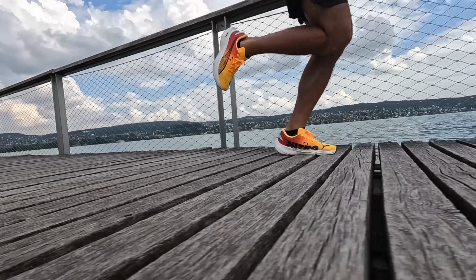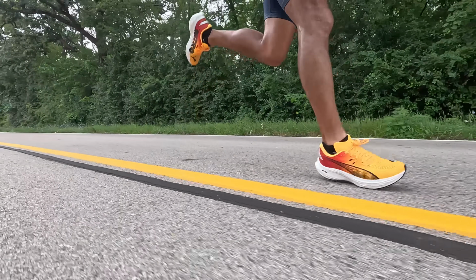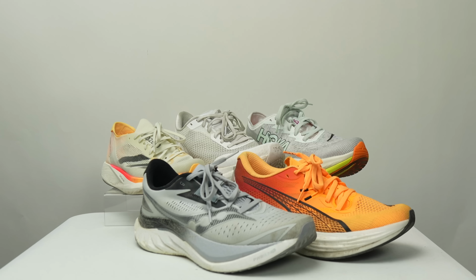I think it really exemplifies the characteristics that I'm looking for in a training companion or speedwork type of shoe, and it's just absolutely delightful to run in whatever the run might be, and that's why the Deviate Nitro 3 takes the top spot as Tempo Trainer of the year. So those are my 5 speedwork shoes that I've been loving doing workouts in.